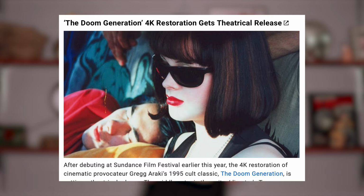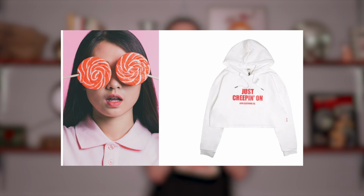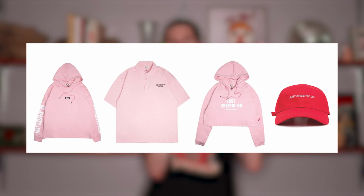Even though the film was very much an indie film, it's become a cult classic and even just recently re-released in 4K with the director's cut, which was unrated. There's no doubt that the film had an impact on culture and even bled into the fashion world. In 2018, Hype magazine did a capsule collection based off of Amy, but what they weren't able to do was capture Amy's essence. I mean, the only thing that this collection had in common with Amy was the pastel pink.